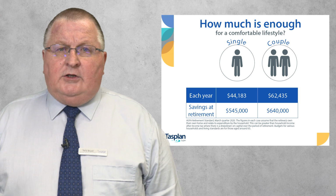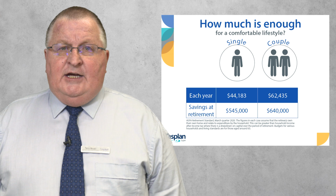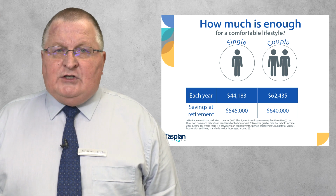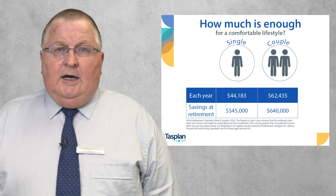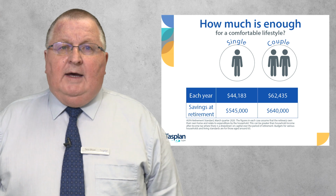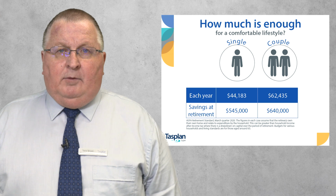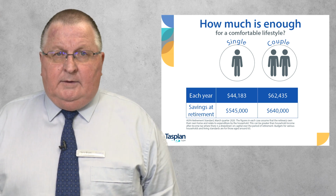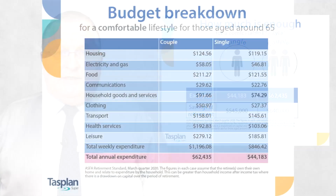There's an organisation called ASFA, A-S-F-A, which stands for the Association of Super Funds in Australia. Now, ASFA release what they call a retirement standard, and they update this standard every 3 months. And what they say is this: if you want to retire at age 65 and have a comfortable retirement for around 23 years, then as a couple you need to have approximately $640,000 between you. For a single person, that goes down to $545,000.